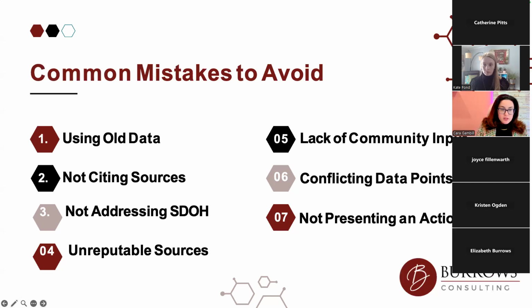Common mistakes to avoid. Using old and outdated data. This can especially be where it comes into play in a rural area where you might need certain qualitative data. If the data you're finding is very outdated, maybe it's not available recently.